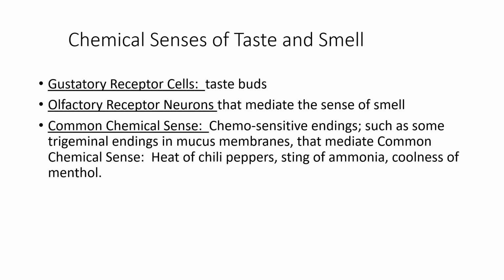And then we have something called the common chemical sense. Chemosensitive endings, such as some trigeminal endings in the mucous membranes, mediate common chemical sense. So this is where you're going to get heat from the chili peppers, the sting from ammonia, coolness from menthol, not necessarily a taste, but it's a sensation, and that's going to be trigeminal.